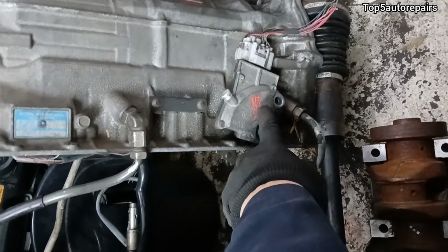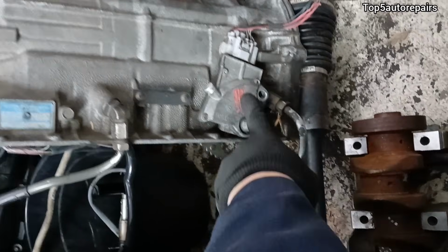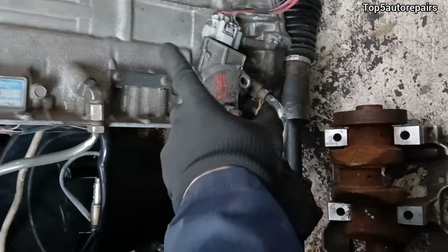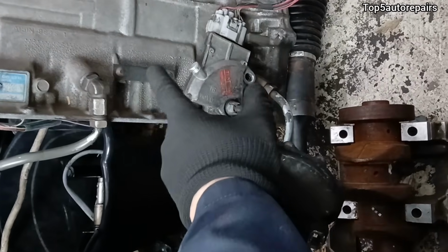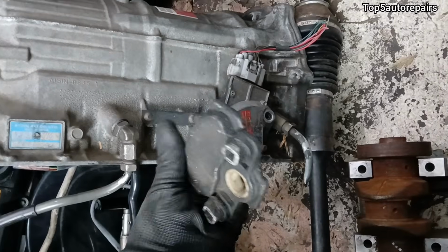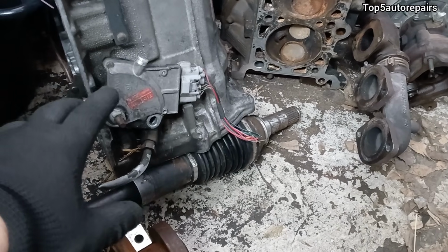So the transmission range sensor is going to be located somewhere on the automatic transmission. And of course, if the transmission range sensor becomes damaged or there's something wrong with it or there's a water issue, again, it is going to trigger the P0705 code. What causes the transmission range sensor to fail?